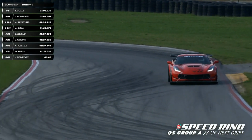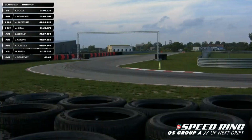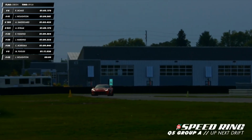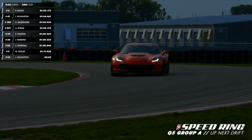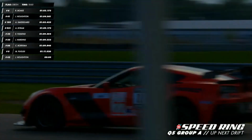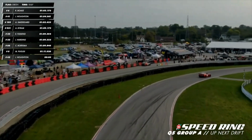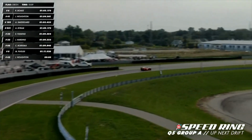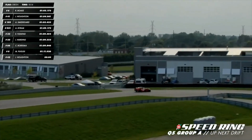There we go. Looks like the checkered flag is out. I think James Houghton getting out a little too late to get a flyer in the Evo, or it could be having some mechanical issues as well. So, all right, as we wrap up our final Group A, don't go anywhere. We have some drifting entering the course here momentarily, so the checkered flag will be out. Car number 22, across the finish line, Jason Harding.